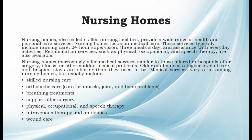Nursing homes. Nursing homes, also called skilled nursing facilities, provide a wide range of health and personal care services. Nursing homes focus on medical care. These services typically include nursing care, 24-hour supervision, 3 meals a day, and assistance with everyday activities. Rehabilitation services, such as physical, occupational, and speech therapy, are also available.